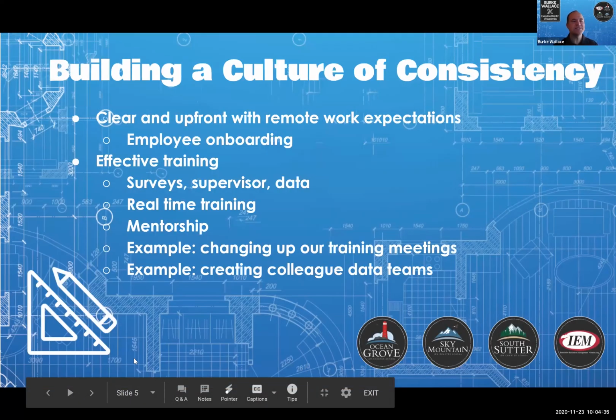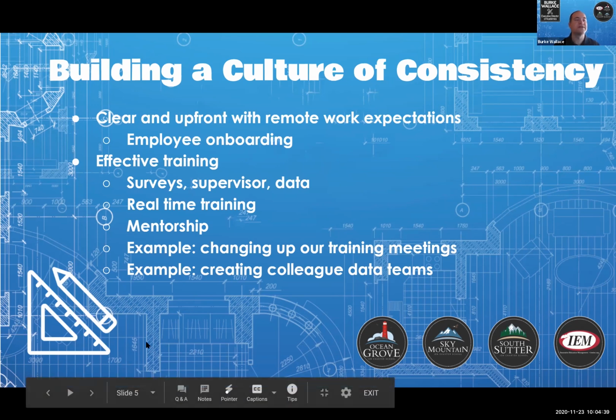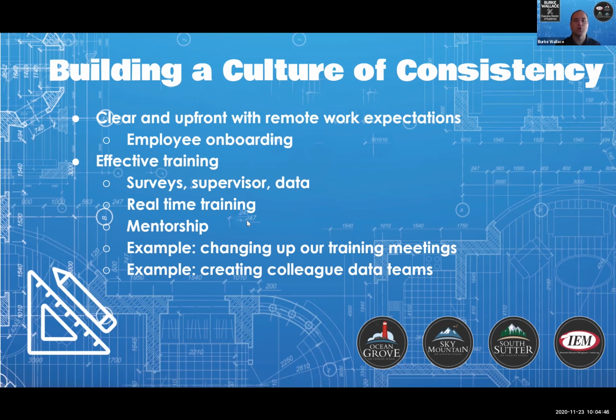All right, so the next principle to building remote employee engagement is to build a culture of consistency. When you are not together every day in the same place, this can be challenging. One of the things we realized we were not doing a good job at is having upfront remote work expectations. And so this year we actually had to revamp our employee onboarding specifically for our certificated staff.